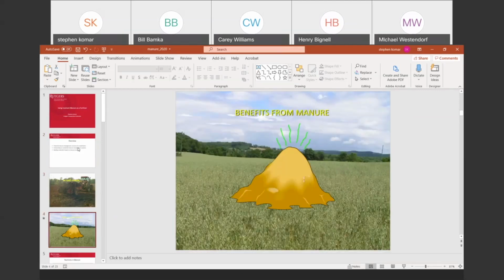Now, I wish it was this simple. We can't just go dump our nutrients out on our crops and be done. We do have to utilize some type of plan to account for the nutrients that are available in this manure. It's particularly important if we're looking at using some of the woody bedding materials as well.